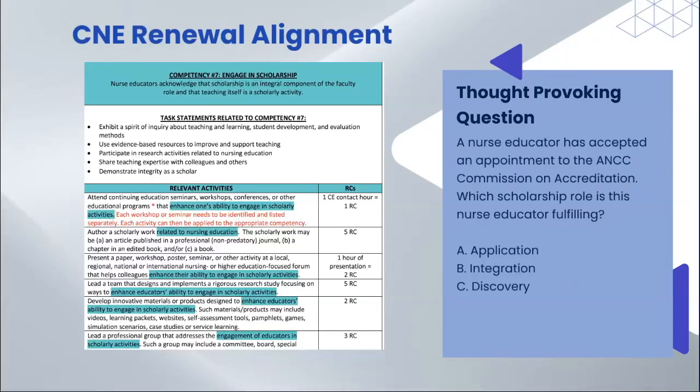Each activity can then be applied to the appropriate competency. And you can see renewal credits, that's what RCs stand for. One contact hour or continuing education contact hour is equivalent to one renewal credit. Okay. So what you want to do is when you go to the NLN website, you will see the actual certification portal link.